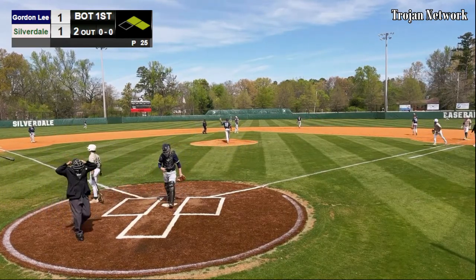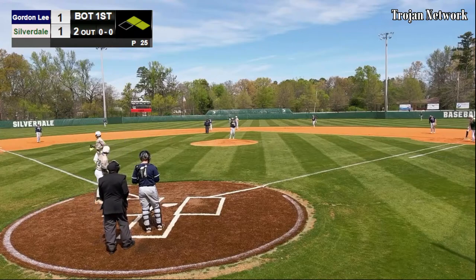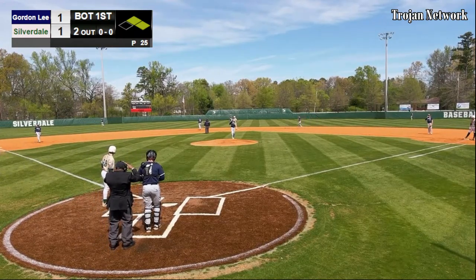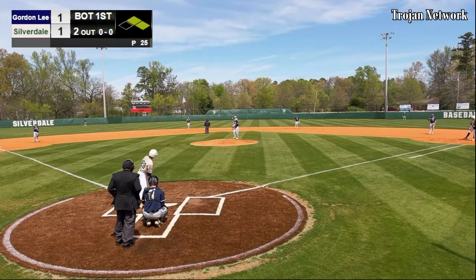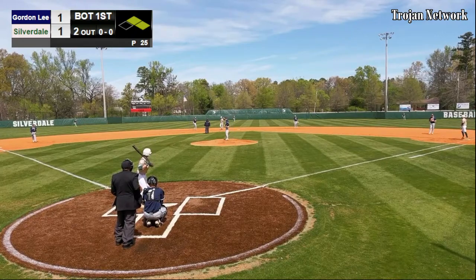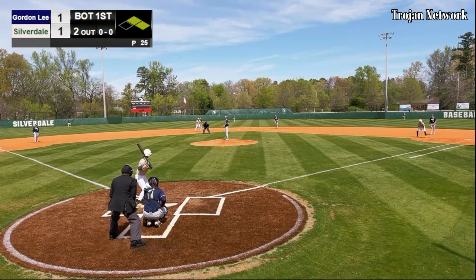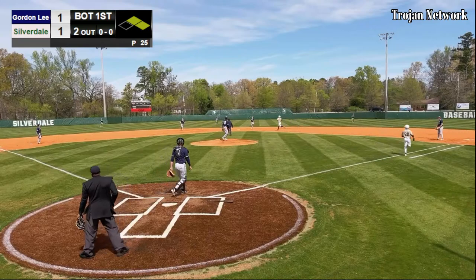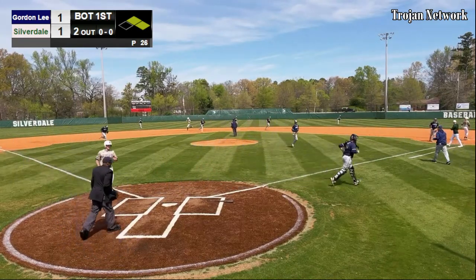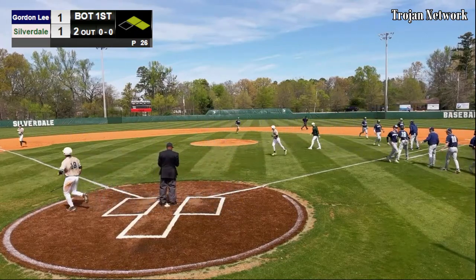We've got two down. Runners at first and second. Right fielder, number 28, Bennett Reagan. Bennett Reagan for Silverdale. Breaking ball, pops straight up, shortstop Scally, camped underneath it, and makes the play. One run on two hits. Go to the top of the second.